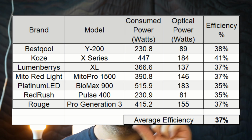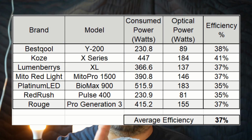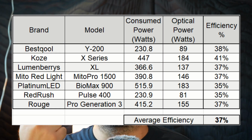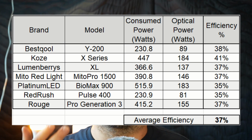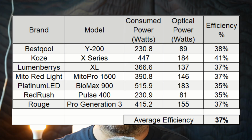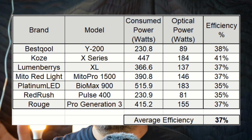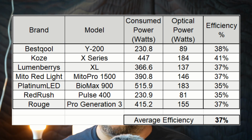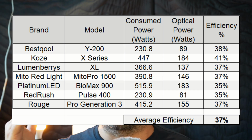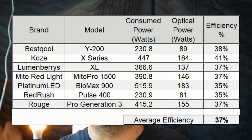And there's another layer of interesting analysis that I did with this third-party data: I calculated the optical efficiency of all these panels. The conversion of electrical power into optical power is obviously not 100% efficient, because nothing is. The LEDs have inefficiencies, the circuit boards, the power adapters, and then there are fans and other accessories like LCD screens that draw power. We see a pretty consistent range of about 35% up to about 41% efficiency in converting the electricity into optical power output.